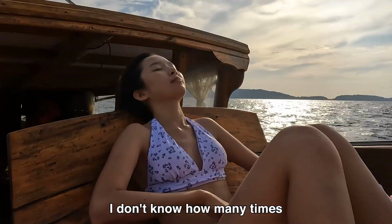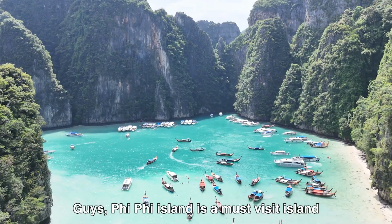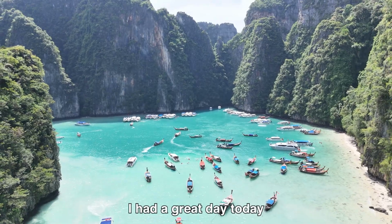I don't know how many times I say the word beautiful today. Too many, really. Phi Phi Island is a must-visit island. I had a great day today.